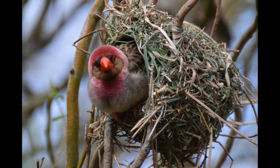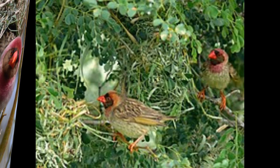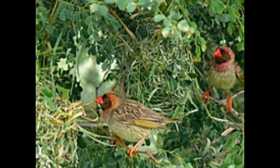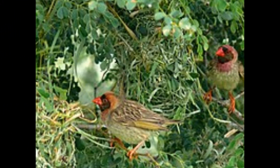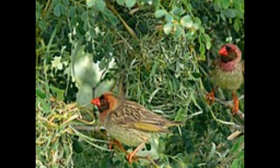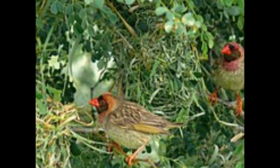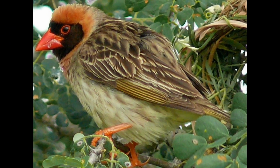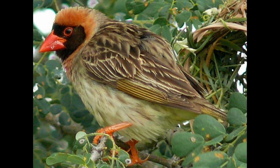The nests are typically made from grass and other plant materials. Both males and females contribute to nest building. Males may also engage in courtship displays to attract mates. After constructing their nests, females lay eggs in the nests. A typical clutch may consist of 2 to 4 eggs.